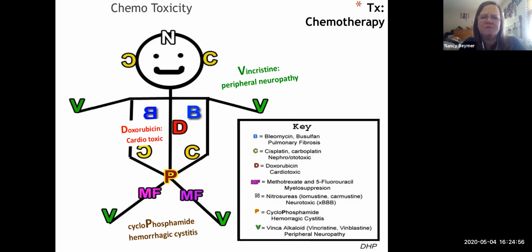So when it comes to test questions for chemotherapy, although there's a lot more chemotherapies than just these, these would be the agents, and knowing these particular toxicities is going to be important.